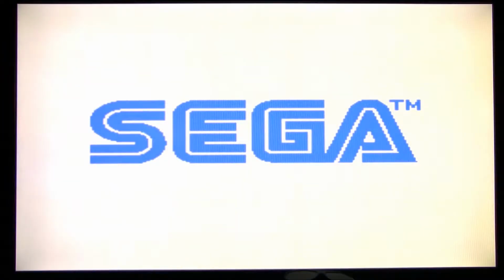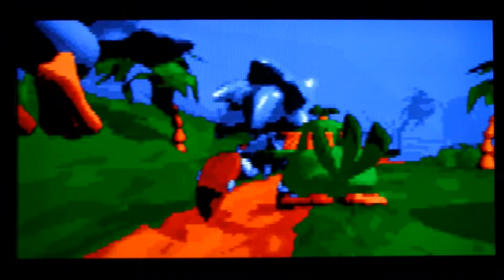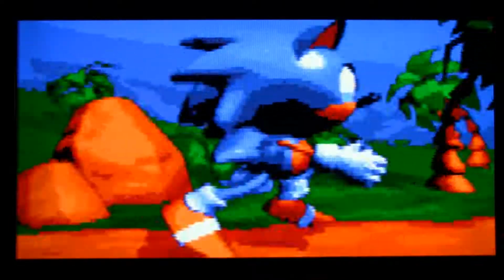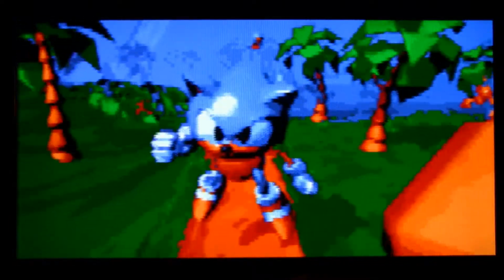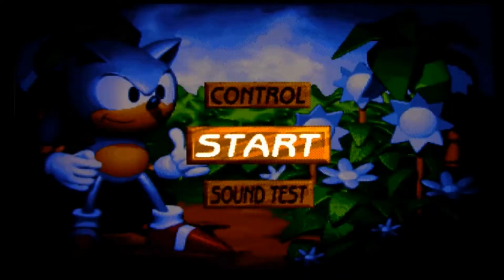Now this was impressive that this actually had a cutscene in it, like a computer generated cutscene on a Sega Genesis. As you can see, the quality of this is pretty much competing with Blu-ray. I mean, you can see each individual strand of Sonic's fur. It's ridiculous. Or spikes, or whatever a CGI blue hedgehog has. Anyway, let's get started.